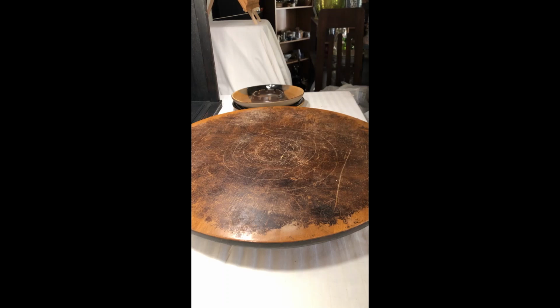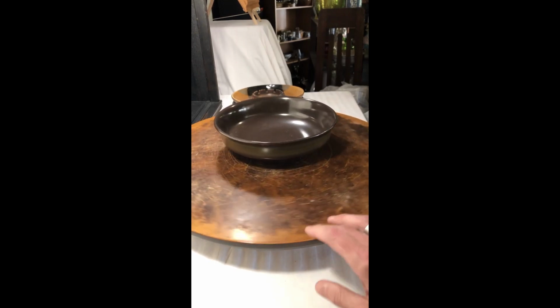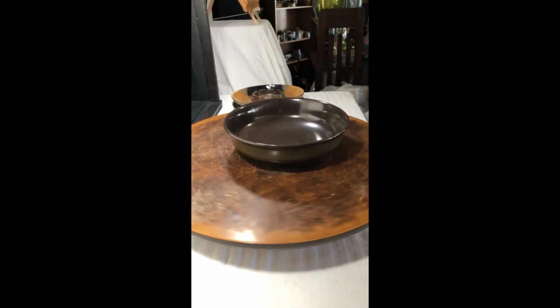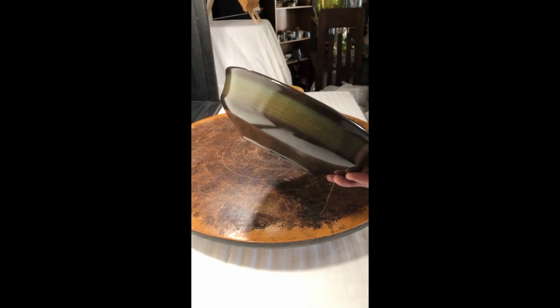And then, you know, most people would pass this by just thinking it's a boring kind of brown dish. But the bowl's not actually that boring, because the very worn stamp on there is Franciscan. So this is a Franciscan bowl, which I love them. I love every piece of Franciscan that I find, and I buy it all.